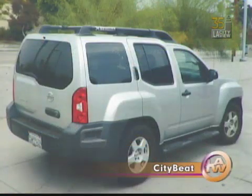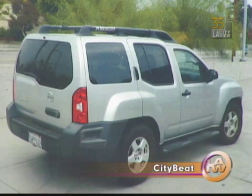North Hollywood detectives have arrested 30-year-old Irvine Perez, who they say committed sexual battery against women in the San Fernando Valley. Authorities say Perez, who is a registered sex offender, would exit his car, grope his victims or expose himself to them, and flee. During these assaults, Perez was driving a 2006 gray Nissan Xterra SUV.